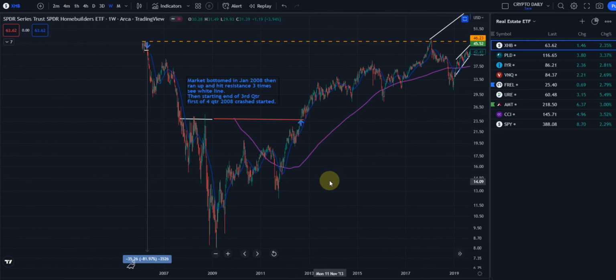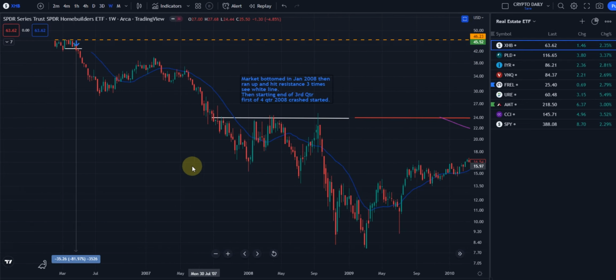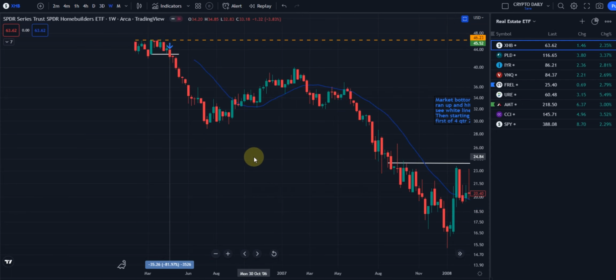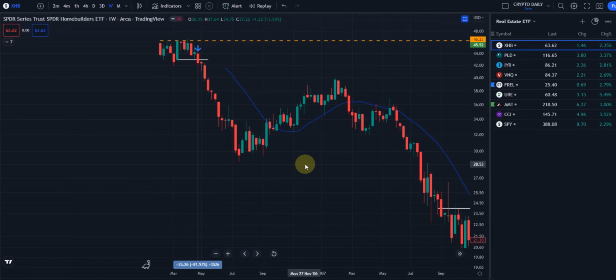And I've talked about this many times, but markets never crash, pull back, collapse, whatever you want to call it, without there being hints and things on the chart to actually show the bad health of that market. Okay. And as you can see, back here in 2006, with this XHB, I'll get it out. It's basically the Spider Trust ETF for the home builders.